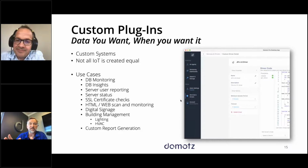I think of things like digital signage. We see more and more digital signage coming up in these systems that you need to monitor, but being able to interrogate the display, interrogate the video playback system and know what's going on with that are just some examples that we have. Even on the building management side of things, looking at lighting systems, looking at HVAC. Those are all great things.